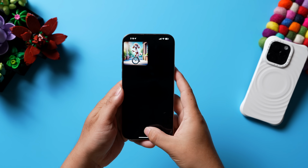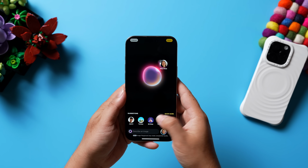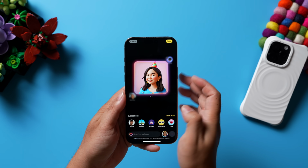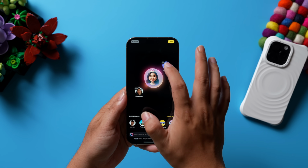Lastly, isa sa mga bago sa iOS 18.2 is the Image Playground. Actually, this is an app wherein you can also integrate it with messages for you to be able to create stylized images based on your prompts and images of you and your friends. Again, this is also not entirely new. Nakita na rin natin to with previous Android devices.